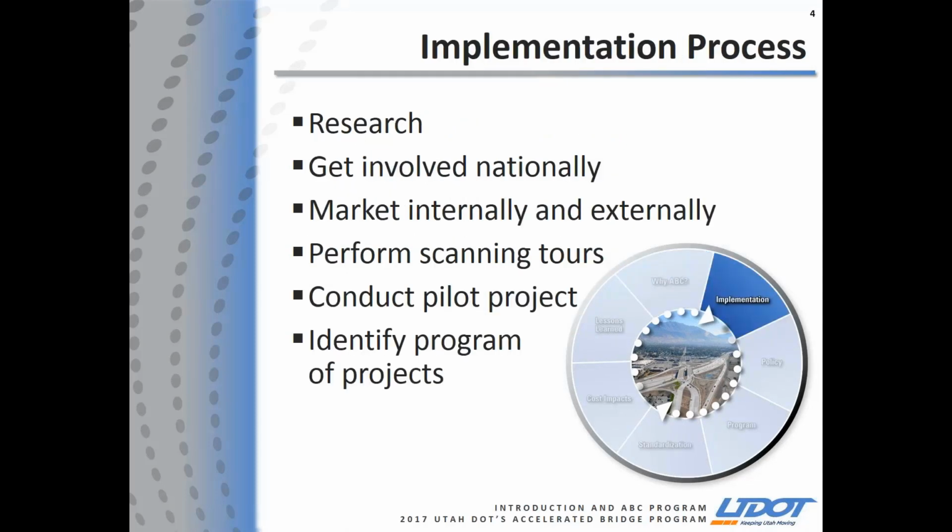We did a lot of research when we first started to implement ABC. We looked at best practices, and what other states were using ABC as well. We really wanted to get involved nationally. We coordinated with Federal Highway and participated in AASHTO subcommittees. When implementing a technology as broad and aggressive as ABC, it's important to coordinate with the industry and the national committees. We also hosted showcase projects, and went to projects in other states that were hosting them. Something very important was sharing information throughout the industry, especially with other states.